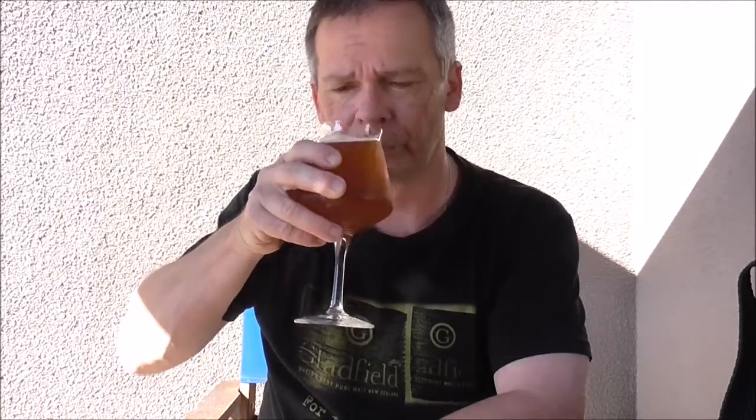Always nice hits of those hops. So I can't remember when this was kegged, but still plenty of hop presence there, Chris. Sort of tropical fruit and passion fruit as well. Smells absolutely fantastic. And then I am getting, even though you've used the American ale, a little bit of malt sweetness coming through.